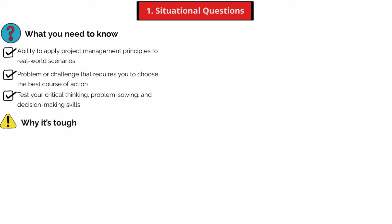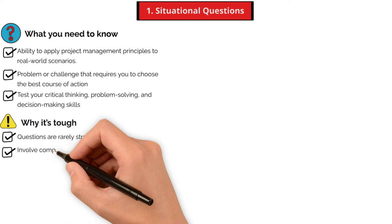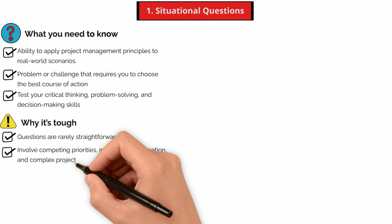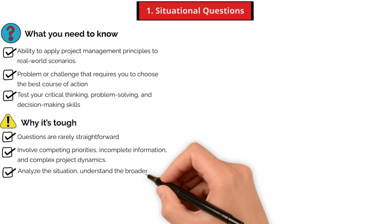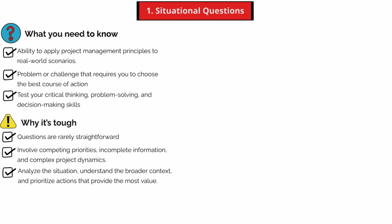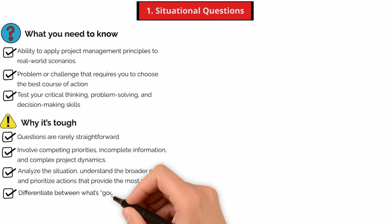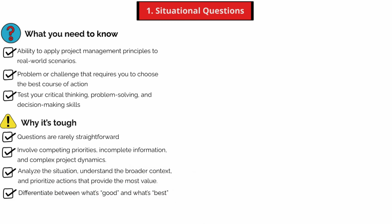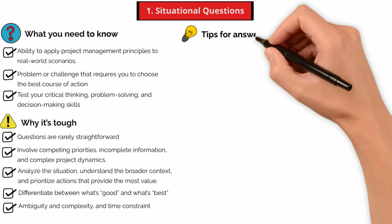Why it's tough. These questions are challenging because they are rarely straightforward. The scenarios often involve competing priorities, incomplete information, and complex project dynamics. You must analyze the situation carefully, understand the broader context, and prioritize actions that provide the most value to the project. Additionally, the questions often include multiple good-sounding options, requiring you to differentiate between what's good and what's best, based on PMI's process-driven approach. The ambiguity and complexity of these questions can make them difficult to navigate, especially under time constraints. Here are a few tips for answering the question.